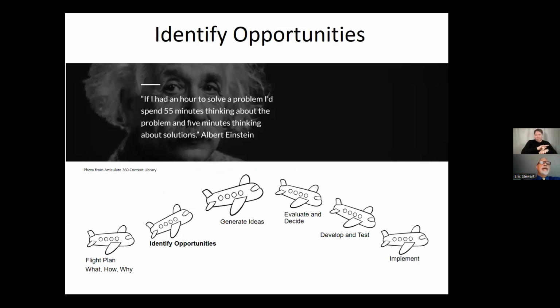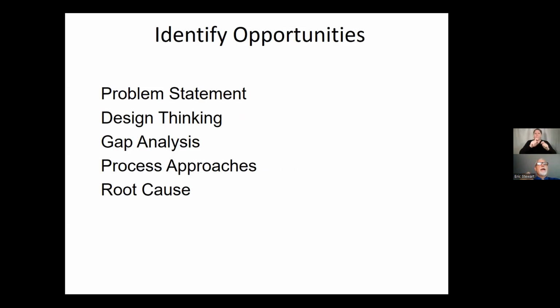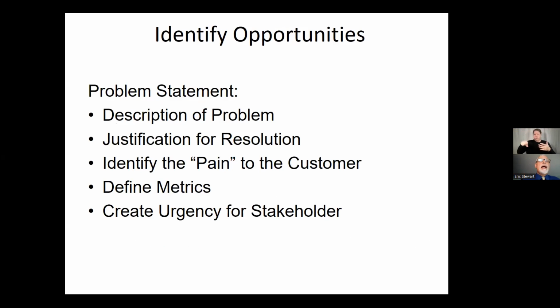So now we're going to start taking off and we're going to look at some of the ways that we can come up with opportunities. These are the set of opportunities, the tools that we're going to use. Now, there's more tools out there, but I'm just going to focus on some of the tools and compare some of these.